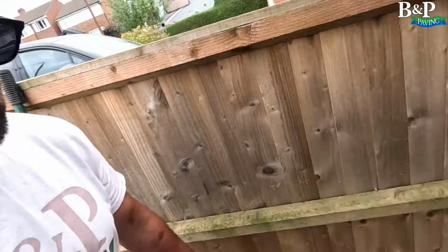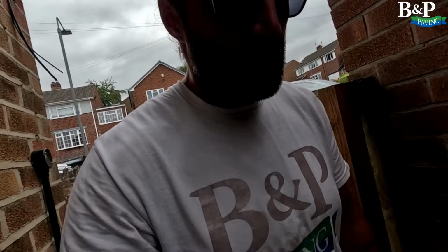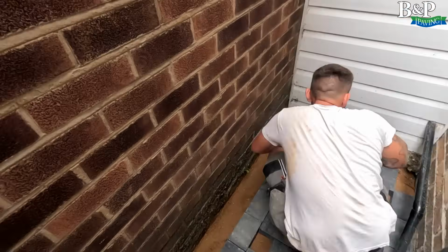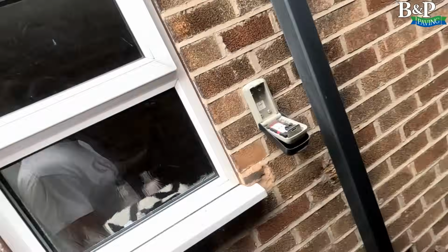This is just like a wheelie bin storage for the customer. They just use it for that. So we'll put gravel traps side by side. Obviously we'll concrete and build up the drains. I think we're about there, aren't we? So that's worked out quite well.